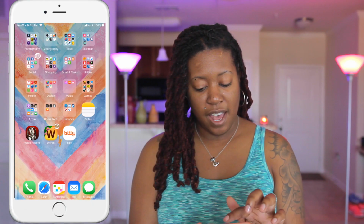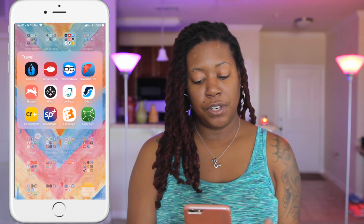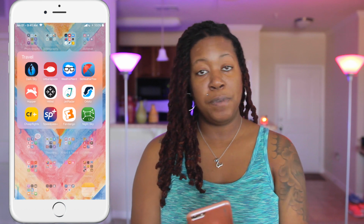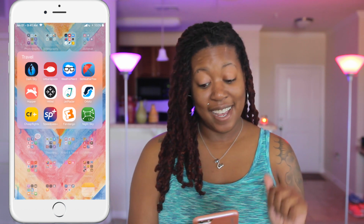Moving on out of there, I have my travel folder. I already mentioned a couple of things in here, but two applications that I didn't mention that I use a lot here are Urban Spoon and Fandango. Urban Spoon is what I use when I want to know restaurants that are nearby and what people think of them and what they serve and, you know, the price range of their meals and stuff like that. Yes, I am a foodie.